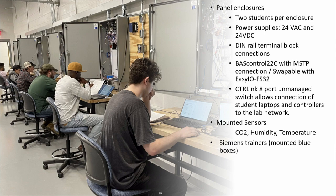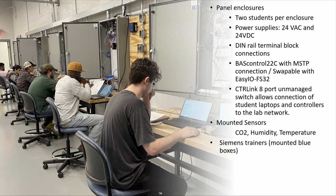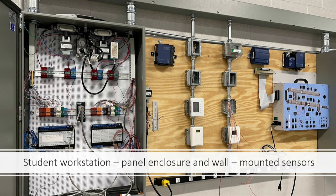Okay, so we are using the... Oh, I didn't mean to do that quite yet. This isn't a good picture. Maybe I should go back to the one previous. But we're using BAS22. Let's see if it's in there. It's not. So there's two controllers. We can swap it out.